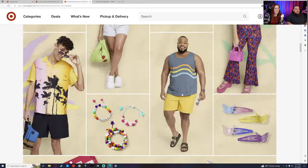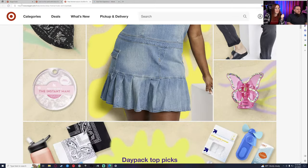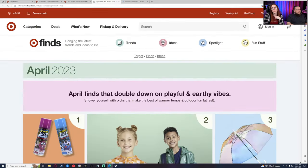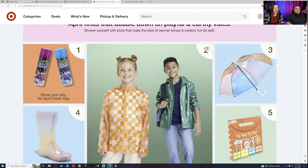A little top. Yeah, it's hard to tell. I said very Y2K. Yeah, that's what it feels like. It feels like the 80s kids dressing like the 90s, not quite the 90s. Y2K was actually a really great keyword a couple months ago. It probably still is if you check over on E-Rank. So if you can incorporate in Y2K. April finds that double down on playful, earthy vibes, so it looks like we're going to see more outdoorsy stuff.